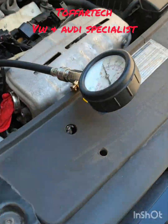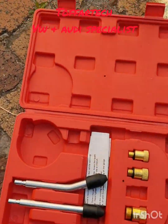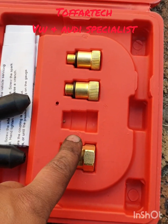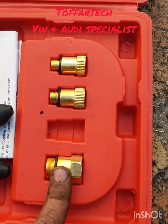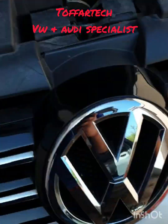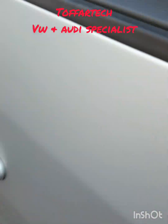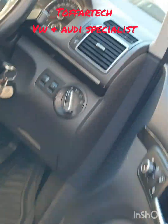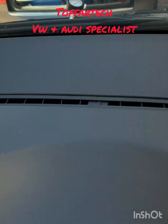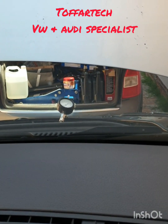Our compression tester connected. It's a one-man pressure tester, so you can also use this if you have 2 people and somebody can hold it down. We've taken the 16mm size. There's also 21. I think that's 14 and 12. So that's all installed. Now we're going to see if we can see the compression from the side. Let's go inside the car and give it a swing and see if we can see the compression moving from inside the car.